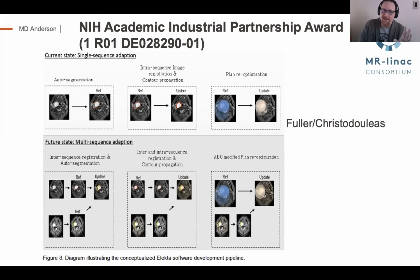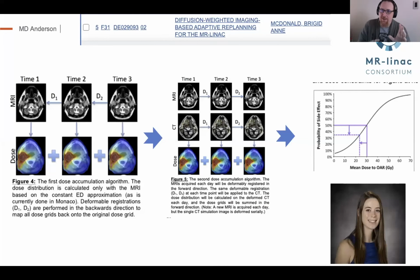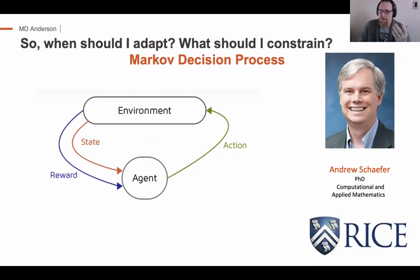But the next level is then to say, how can we make those changes? And this is Bridget McDonald again, who had that prior paper, so that we can also account for that reduction in dose to the normal structures. The goal should not just be think of the tumor, think of the tumor, think of the tumor. It's can we reoptimize based on DWI information in a way that we can spare normal tissue as well. With that in mind, we've worked with Andrew Schaefer and the Rice group to say, what if we used a mathematical technique called a Markov decision process to decide when to adapt?